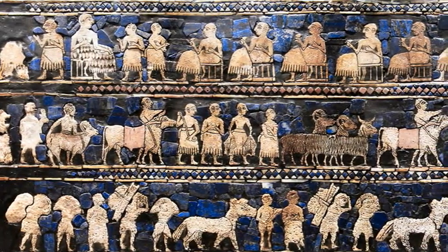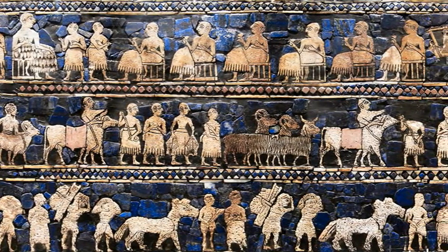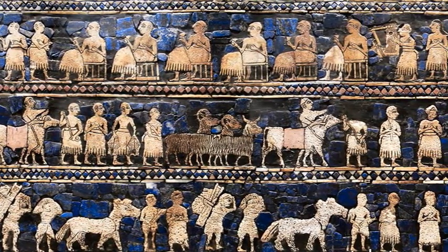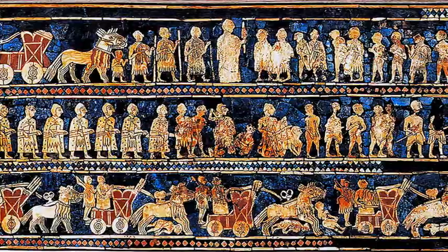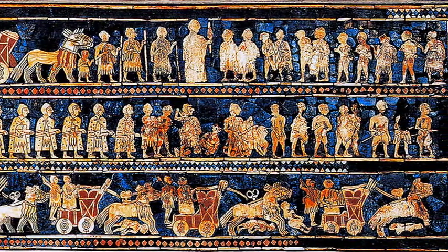The Standard of Ur, found south of Baghdad, is made out of shell, lapis lazuli, and limestone. Bitumen is used as glue. It's on wood. It's 3000 BC, they figure. It's 9 inches tall and 20 inches long. There are two panels. They portray peace and war.